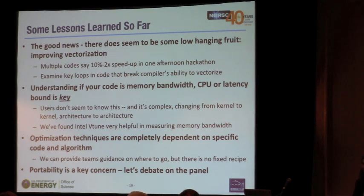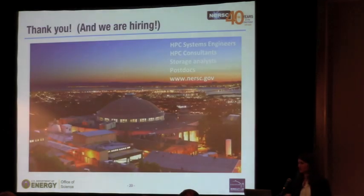Some people are looking at network performance. Other people are putting in OpenMP. Some people are looking at memory locality. So all these 20 teams are not doing the same thing right now. And then finally, portability is a key concern. So hopefully we'll talk more about that.